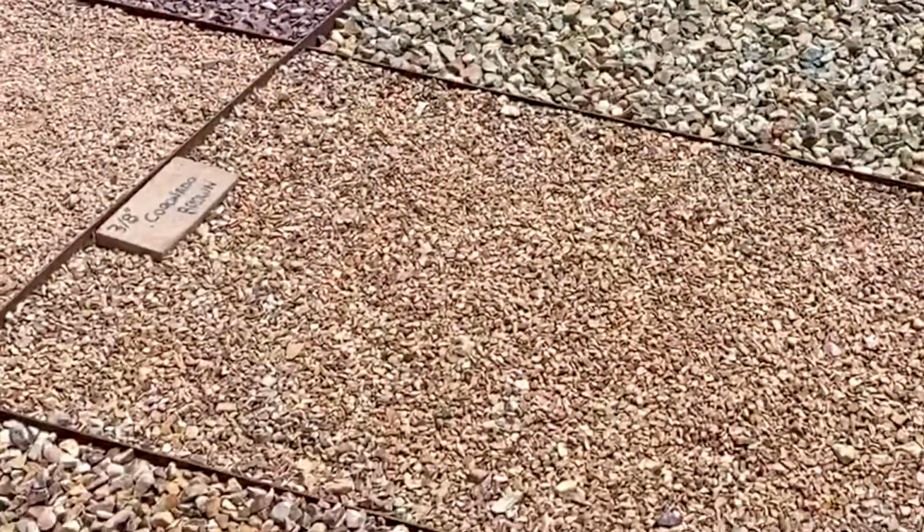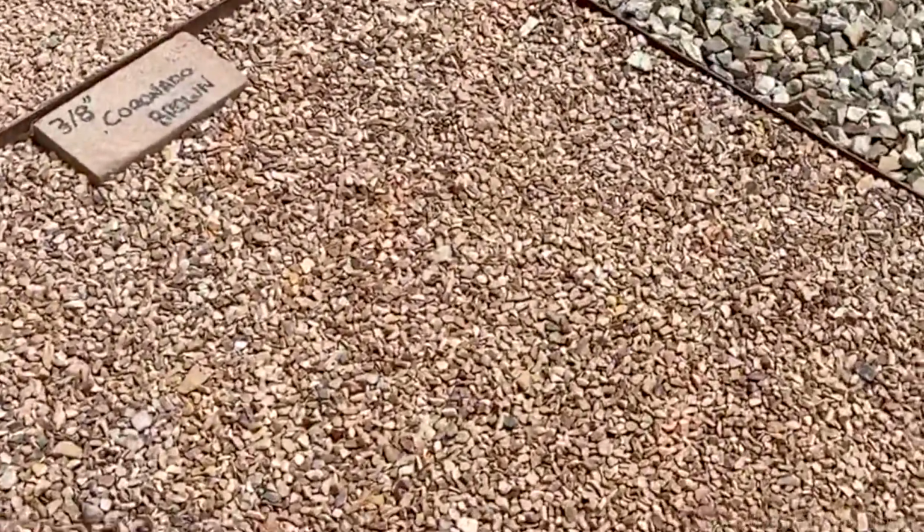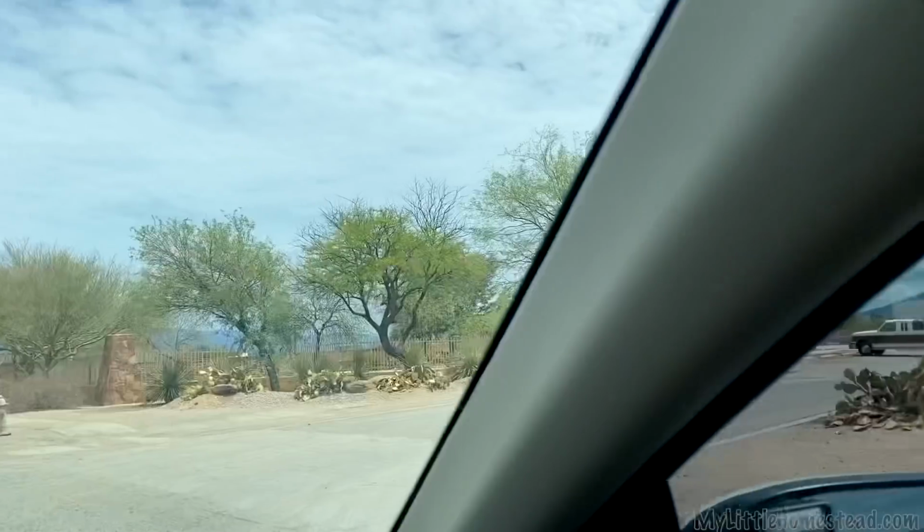The interesting thing is probably the most expensive one, the $45 a ton, is the one we really like the best. But it did have the cheaper delivery costs. So maybe in the long run. She did say it covers more ground. I like that. So we'll check out this next place and see if anything wins our heart past this Coronado Brown that we're looking at. She said we can call it in and pay for it, so that helps. We don't have to make a trip around to all the cities again.